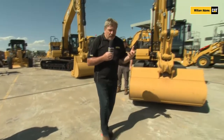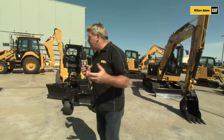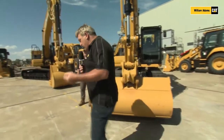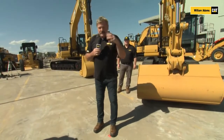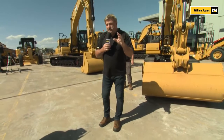Have a look at this. This is like a fun park for me. Have a look at all the diggers in the background, implements everywhere. It is just wall-to-wall Cat equipment, the best in the world, no doubt about that. And if you are an excavator, digger operator, whatever you want to be referred to as, stay with us because it's going to be absolutely fantastic.